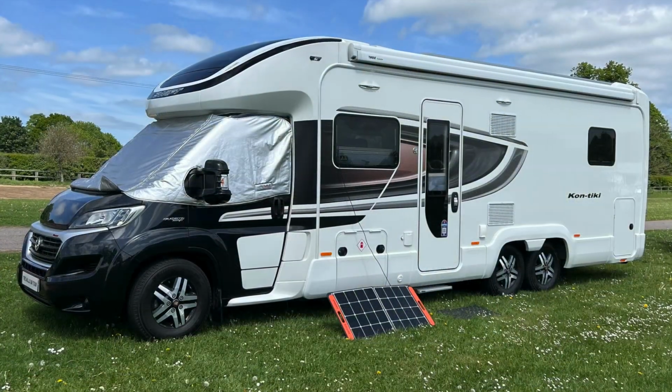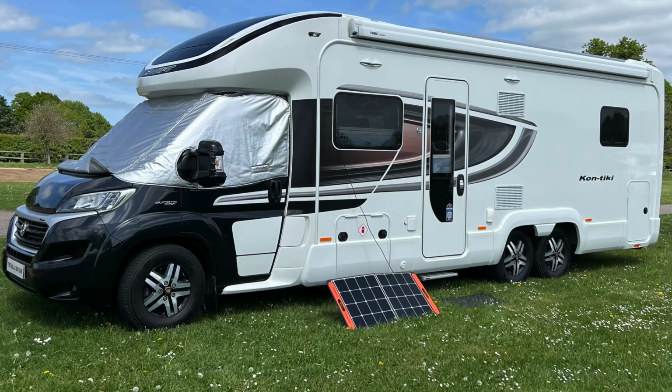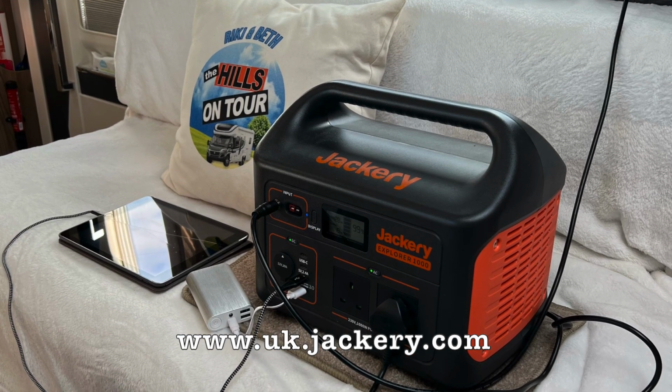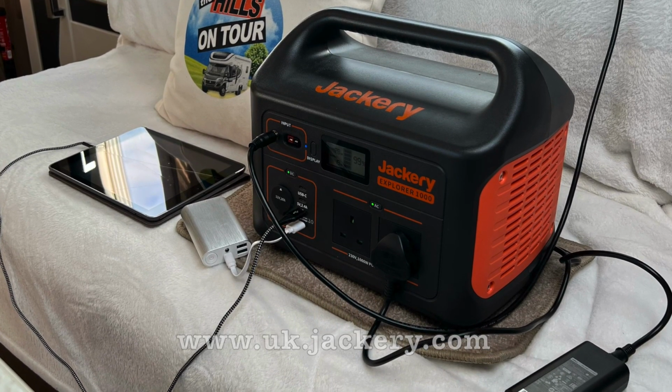I had some more work to do, so sadly no more shopping time for me. As we were off grid, I plugged the Jackery into my laptop to power it for the rest of the afternoon, and stuck the solar panel outside as well just to keep the battery nicely topped up for the rest of the weekend. Jackery Explorer 1000, we cannot recommend highly enough. It's absolutely brilliant.